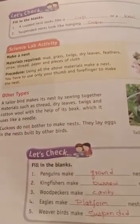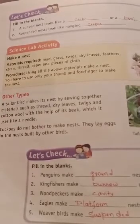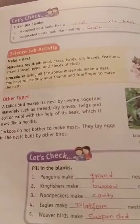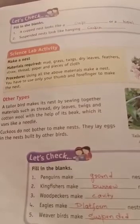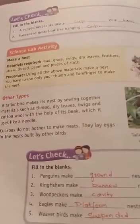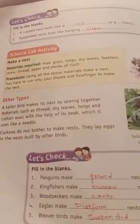This type of bird builds a nest like we stitch clothes. Thread, you know, clothes are stitched with thread. In that way, they also build their nest with the help of their beak. Its beak is used like a needle.